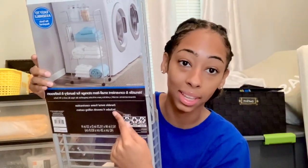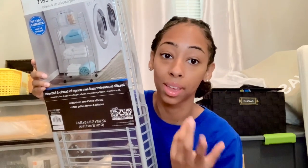Definitely recommend getting this. I don't know whose Walmart has which, but hopefully they have the same products in line so you can go and copy one too, because this is $15 and it comes with wheels, which is definitely a steal. I might go back and get another one. They had different colors, so they had gray, white, and black, so kind of neutral, just something you can find.